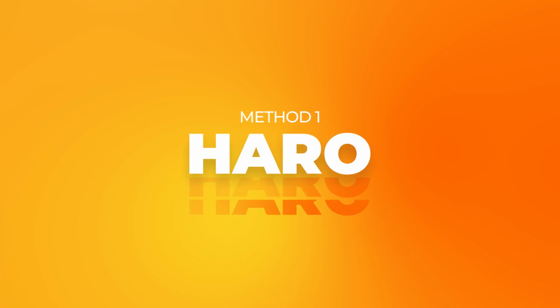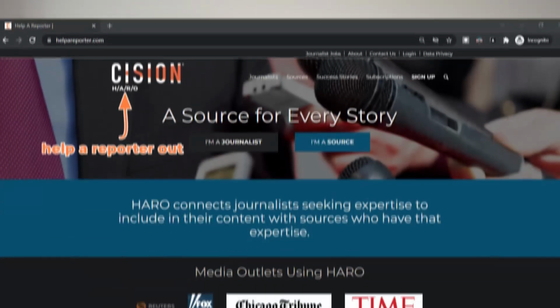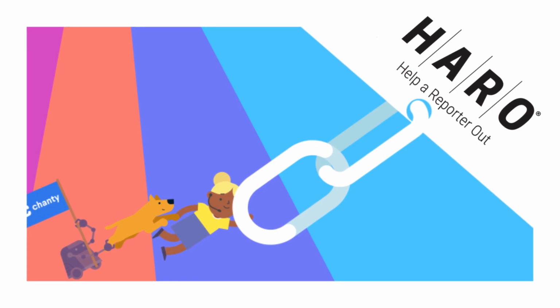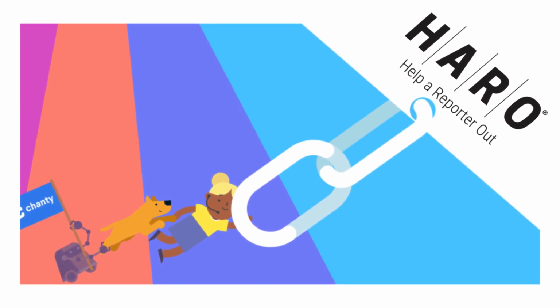So method number 1 is HARO backlinks, right? The first method we're going to focus on here is called HARO link building. HARO stands for Help a Reporter Out, and this is the name of a website that journalists use to find sources for their articles. Now, if you sign up for this website, you'll receive source requests from journalists. And if you respond to these requests, the journalists might then use you as a source and subsequently link to your website in their article.